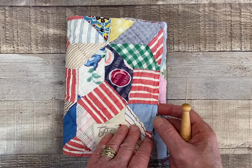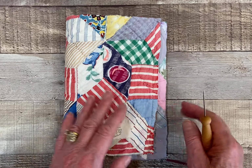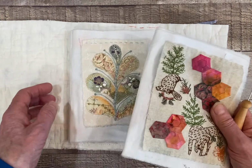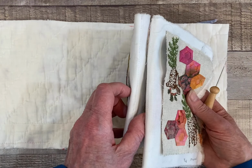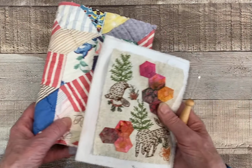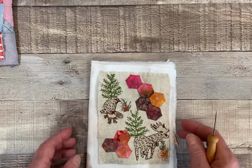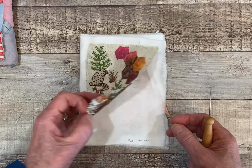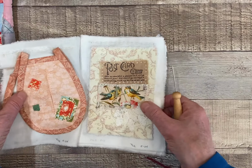This is my little kind of non-book. I'm not going to do anything until I see how thick all of these signatures are. This is my second signature so far, and we're about halfway through, so I'm thinking this is going to be twice the size that it is now.